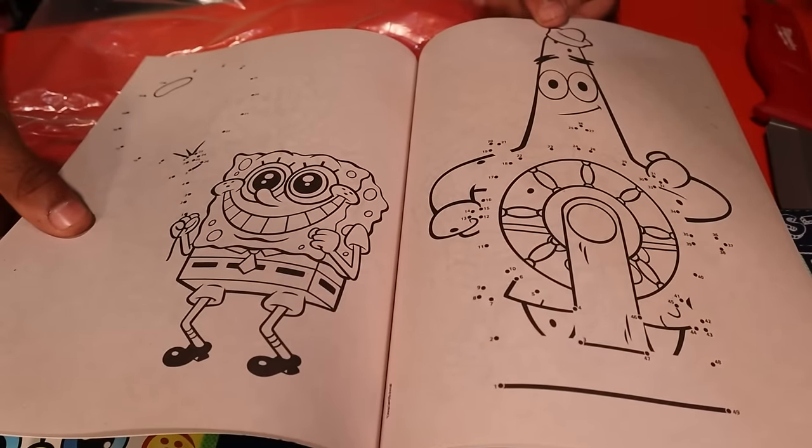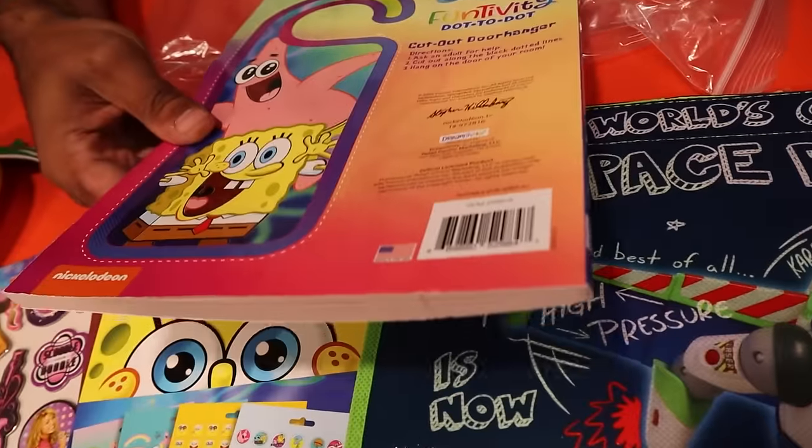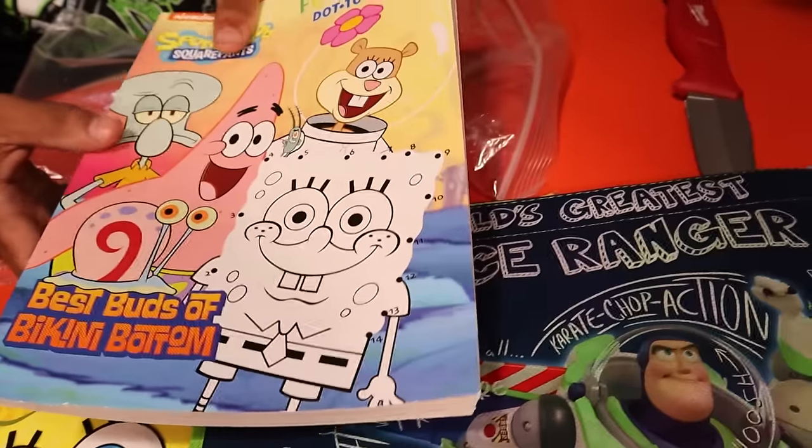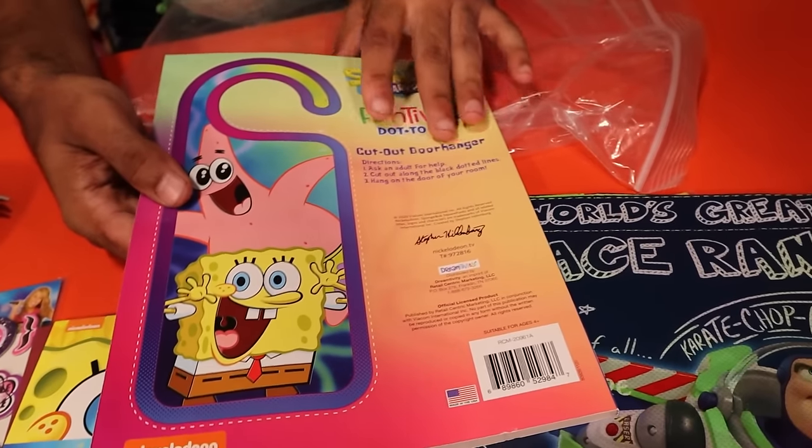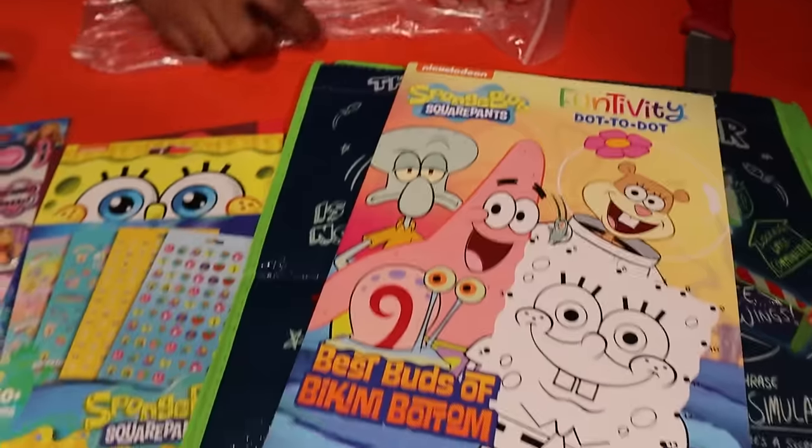Patrick steering the wheel here of a pirate ship, it looks like. Some awesome ones. And a door hanger, too. So much fun. I'm so glad that kids have stuff like this nowadays, like the door hangers and stuff like that, because I loved this type of stuff as a kid. So, amazing setup here. And that's actually it for Terry and Evan's box.